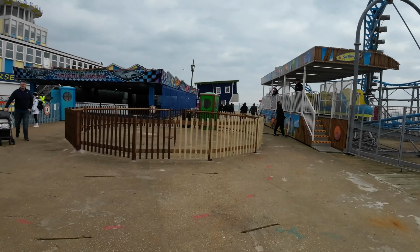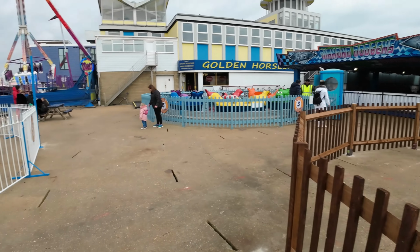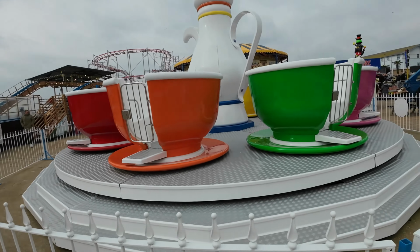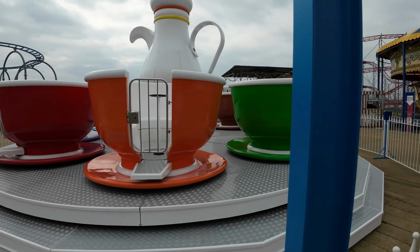So the Zamperla Jumping Bugs are still waiting arrival. They're not here quite yet, but they are finishing off the area. They are due imminently. The Seals ride, the Teacups. I am told that if I go on the Teacups, I can spin them as much as I like. That is like a red rag to a bull, that is. I think we might do that.